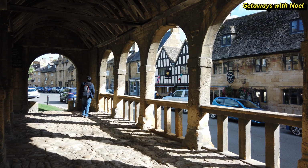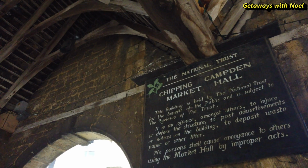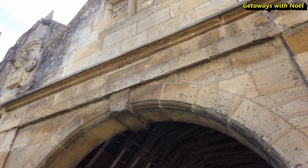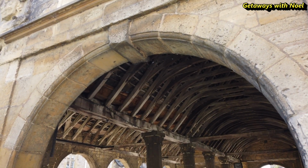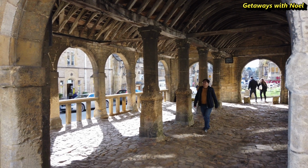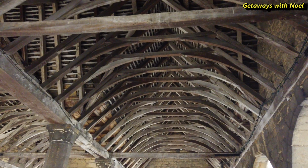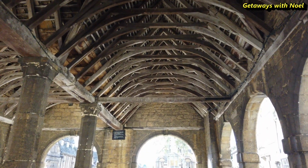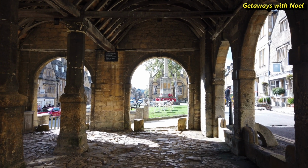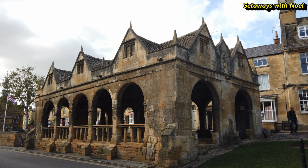As with other local buildings, it is built from Cotswold Oolitic limestone and is topped with a stone slate roof. The cobbled floor is thought to be original, and it's easy to imagine the activity of past traders and visitors. During the 1940s, the hall was due to be dismantled and shipped to America to be rebuilt there. Luckily, a local conservation group raised the funds to buy it first and then donated it to the National Trust, who still own and maintain it.